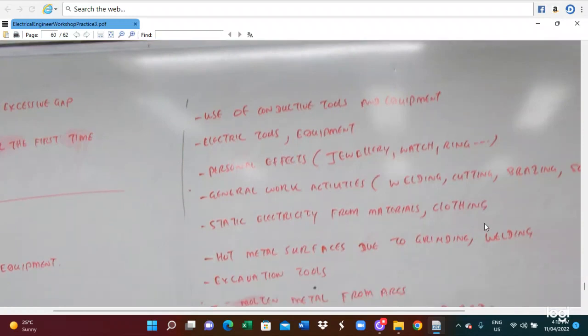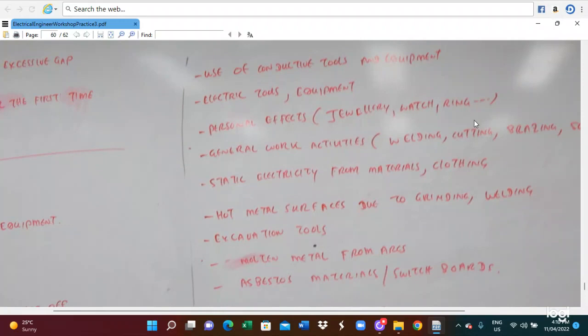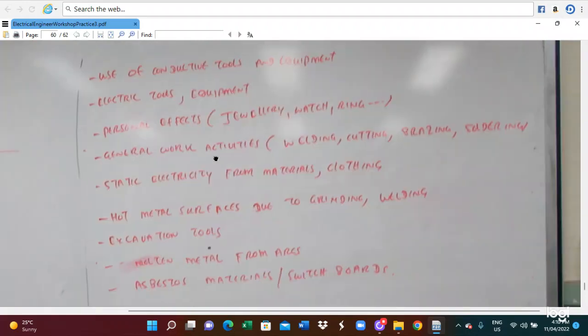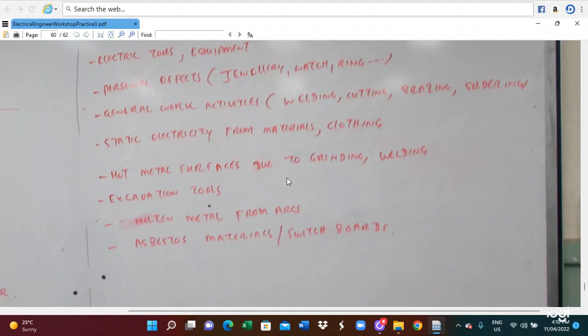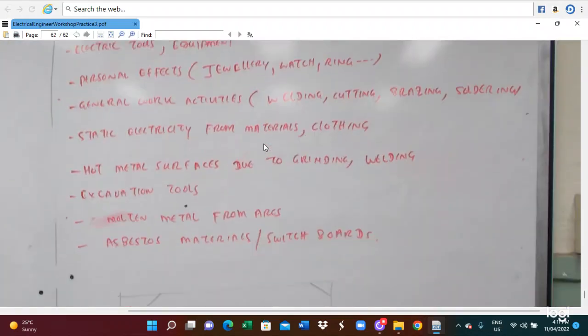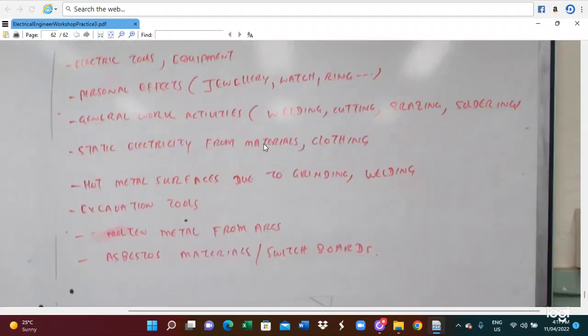And also personal effects, which usually workers need to be aware of, should not be worn. And generally, work activity such as welding, cutting, brazing, you should also follow the proper procedure. And also static electricity from the machine and clothing is an important aspect. Hot metals and surfaces due to grinding, welding, excavation tools, also molten metal from the arcs and acetylene material, you should also be aware of. And don't use the grinder with the chalk wheel with an excessive gap. So those are the important aspects of general workplace safety.